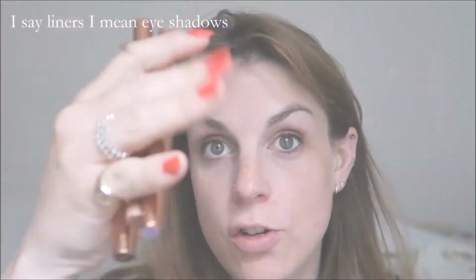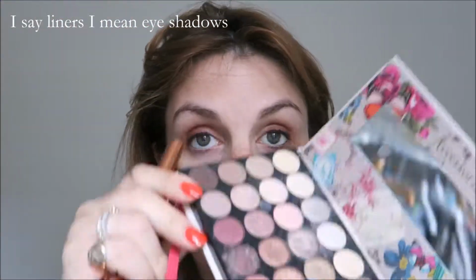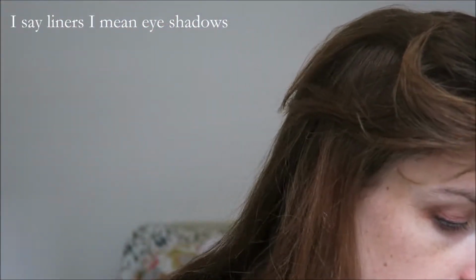So the liners I took on holiday were these three that I was trying and this palette, and I took one Iced Mocha Jumbo Eye Pencil from NYX, which I don't think I used. Oh, and Yogurt, which I didn't use.